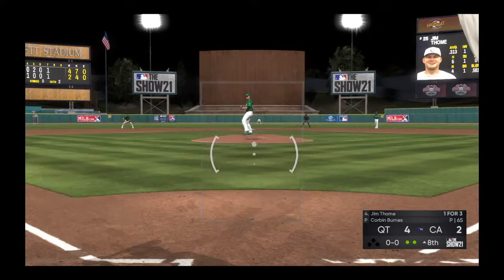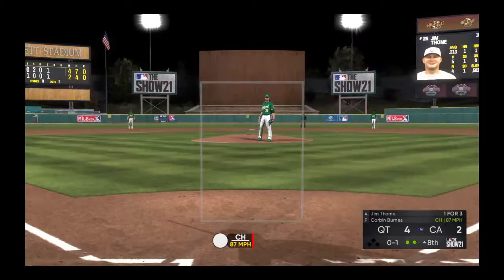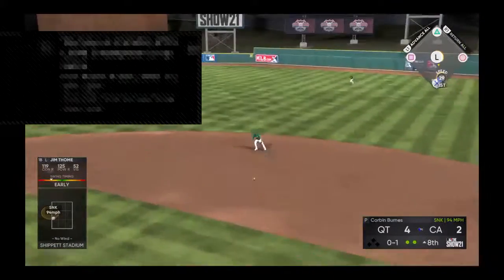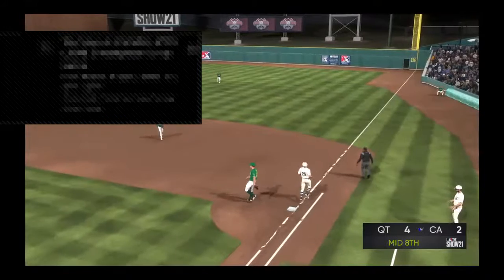So here's the cleanup hitter, Jim Thome, singled in his last at-bat. And this will be fouled away. The 0-1 pitch. Hit out towards second. Over the first, and that retires the side.